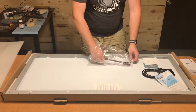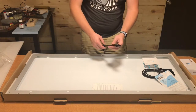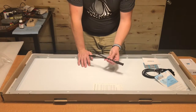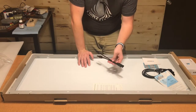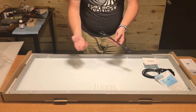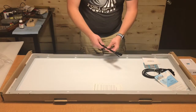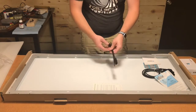Now, I've already run the wiring in the trailer, the 10 gauge wiring, because this is a 100 watt, 30 amp panel, so I don't need anything heavier than 10 gauge. It runs from the controller to the panel and to the rest of the system. But I'll be using like 4-gauge wire from my battery to the controller. Anyways, male and female MC4 connectors.